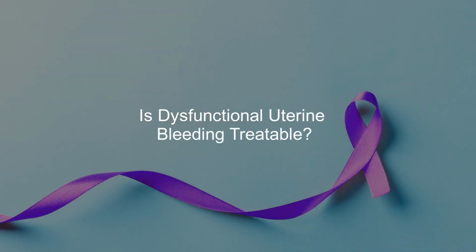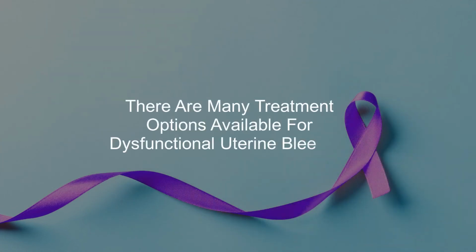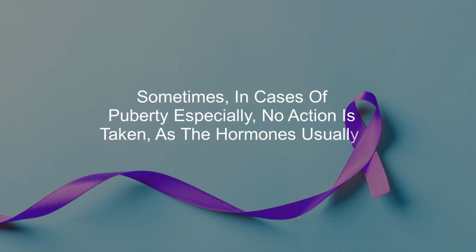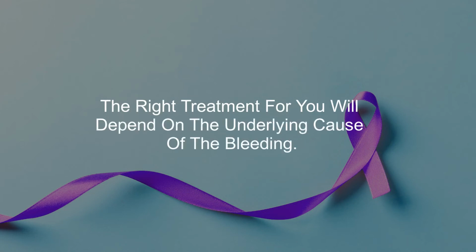Is dysfunctional uterine bleeding treatable? There are many treatment options available for dysfunctional uterine bleeding. Sometimes, in cases of puberty especially, no action is taken, as the hormones usually correct themselves. The right treatment for you will depend on the underlying cause of the bleeding.